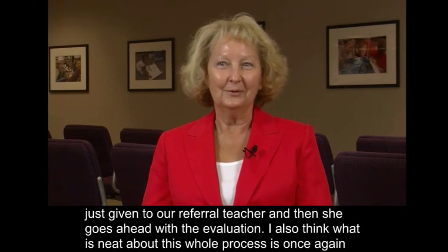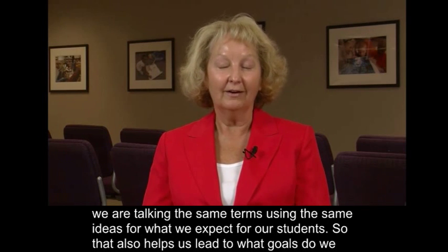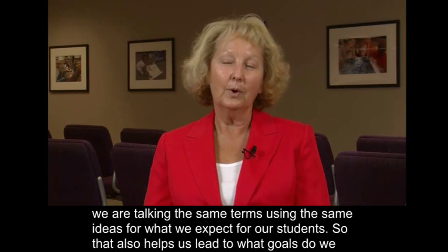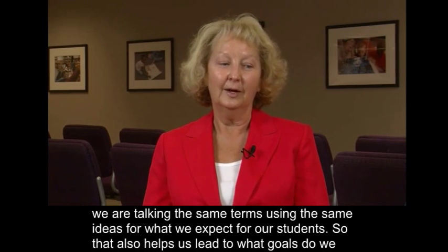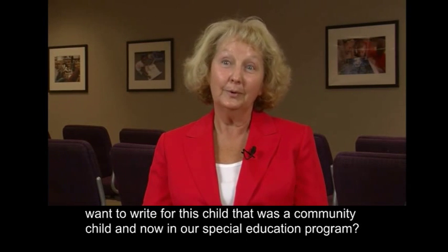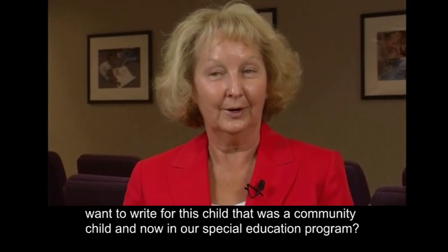But I also think what's neat about this whole process is, once again, we're talking the same terms, using the same ideas for what we expect for our students. And so then that also helps us lead to what goals do we want to write for this child that was a community child and now in our special education program.